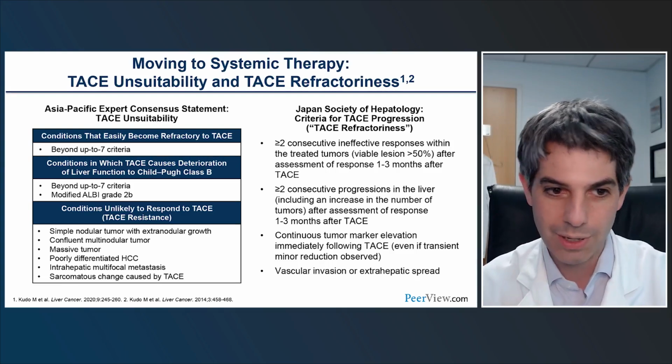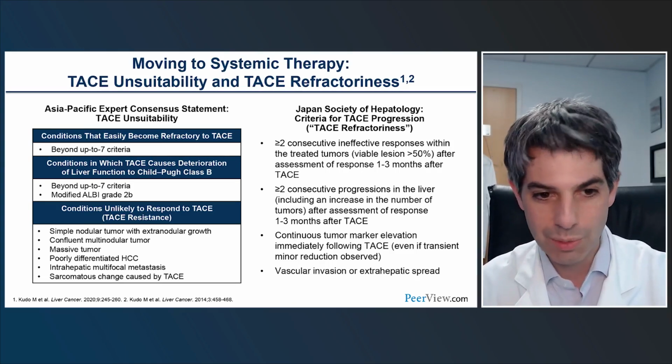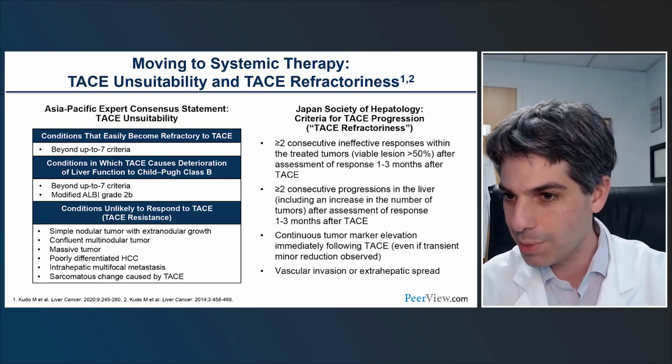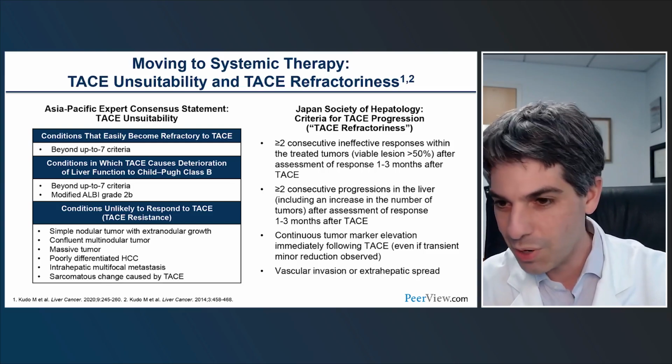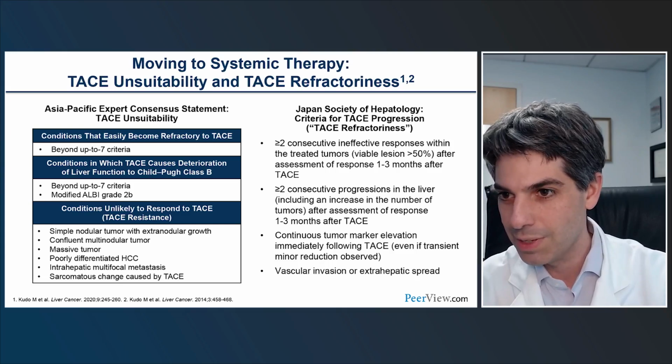And also when patients are within up to 7 criteria, if biologically there are more lesions appearing rapidly, in my opinion, there may be a role for systemic therapy earlier. But I'll turn it over to my colleague here to comment. How do you feel about these criteria, Riyad?